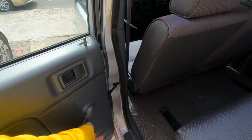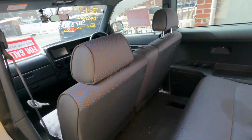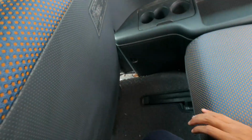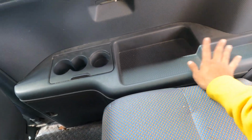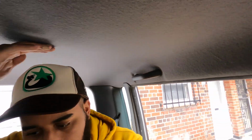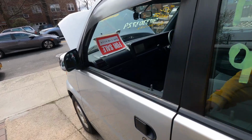This guy actually has roll windows, which I thought was pretty interesting, but it's a 3-door setup. On this side, you have some storage under here. That opens right there. You got 2 cup holders, more storage, some light, 2 speakers, which I absolutely love, and then a lot of headroom. You got a lot of space back here. I have my hat on, but a lot of space. Let's work our way to the front.